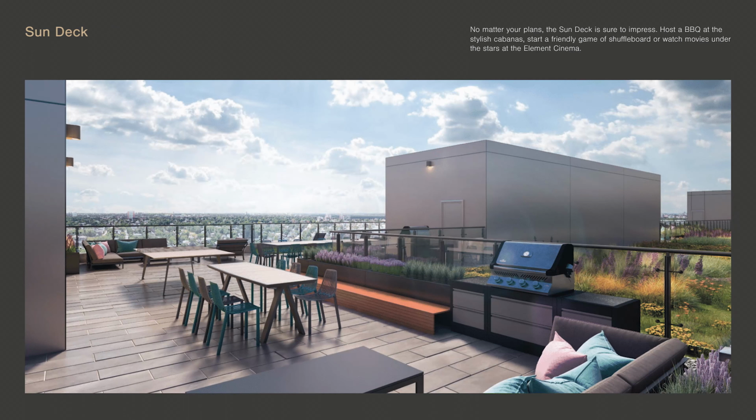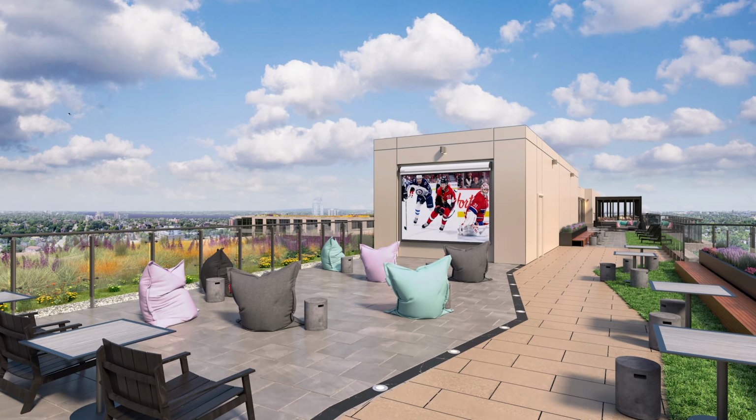And that's displayed here on that sun deck, where you'll see lots of different types of plants. We have the seating areas, and it's going to complement very well together. We're going to have barbecues. I'll jump back later on in this presentation to discuss more about the rooftop terrace.